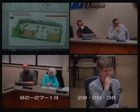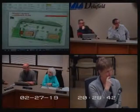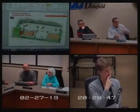Okay. And I have a question about if the roundabout gets passed, what about the green space that we lose having that? I don't know that we will lose that much. They're widening lanes, but we're also creating a pretty substantial island in the middle of it. So I think that's probably offset.